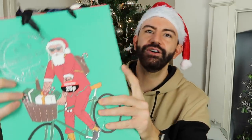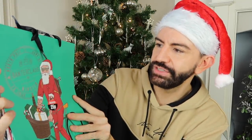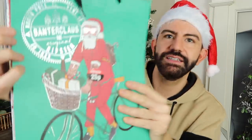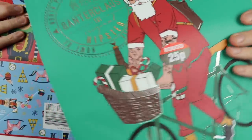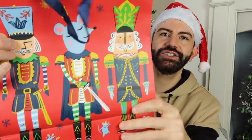And then finally, onto some gift bags. They had absolutely loads reduced in store. The first one that I got was this one, and it says, "Banta Claus, the original hipster." So we've got a hipster Santa, Banta Claus, on that one, which I thought was really cool. So we have that, and then we have this one, which matches the gift tags that I've just shown you, and looks really good quality, I think, as well.